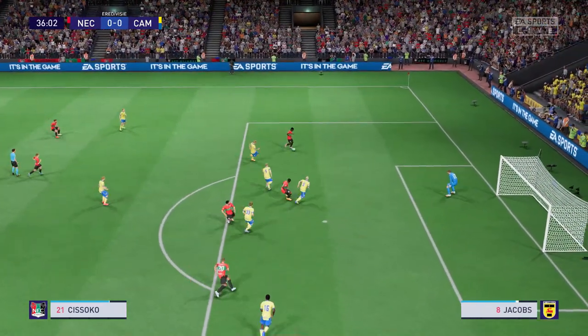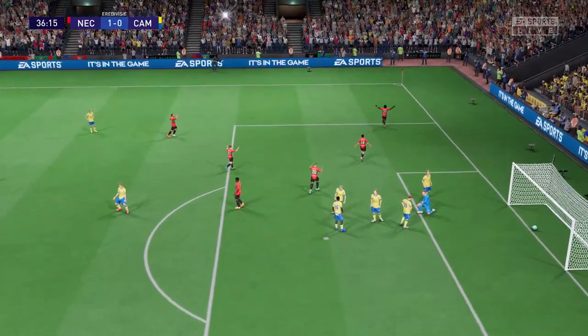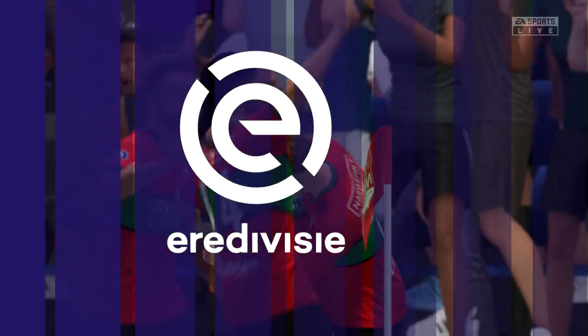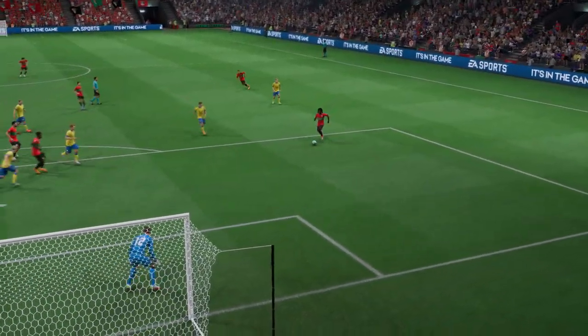Really good high press. Real chance. Oh, a goal! Well, maybe we shouldn't be surprised. They were asking for trouble with their passive approach. Well, just look how he holds off the defender. He keeps his balance and he still hits the target. What a good goal that is.